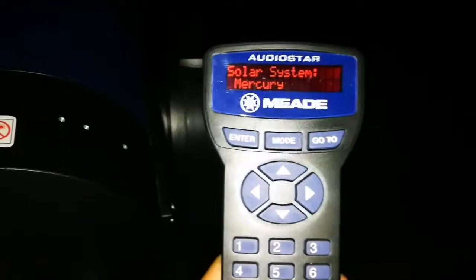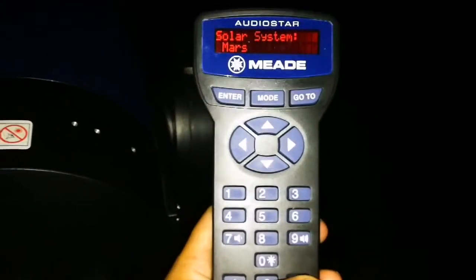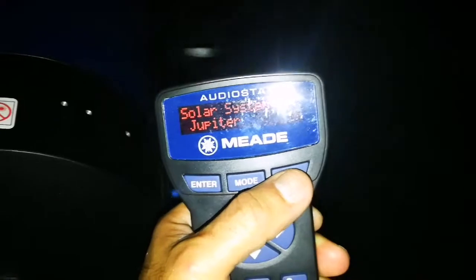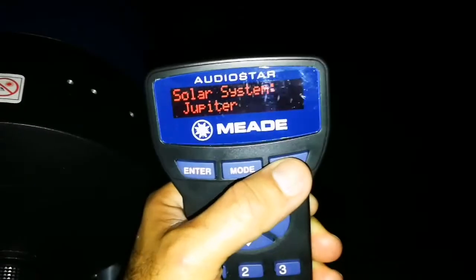I want to go for Jupiter, so I'm going down. Venus. Mars. Jupiter. Okay. If I enter now, this will go to talk about it. I don't want the talk because I've listened to that already. I want it to go to Jupiter. Yeah, dead center. We have Jupiter dead center. Auto align successful. Amazing. I have it at the center now. Oh, lovely. I'm really impressed.